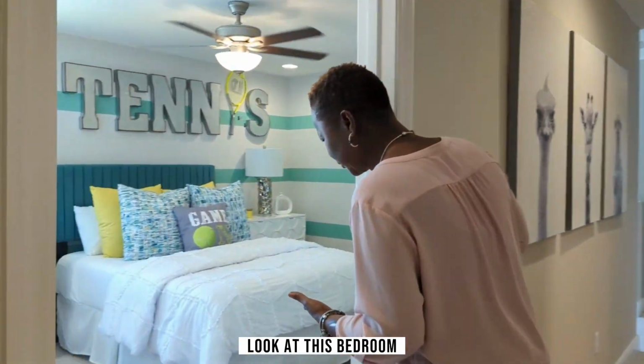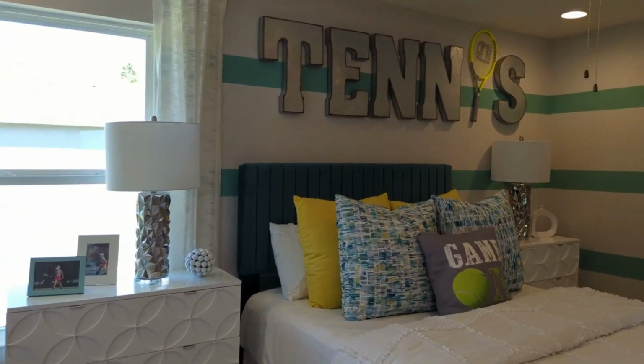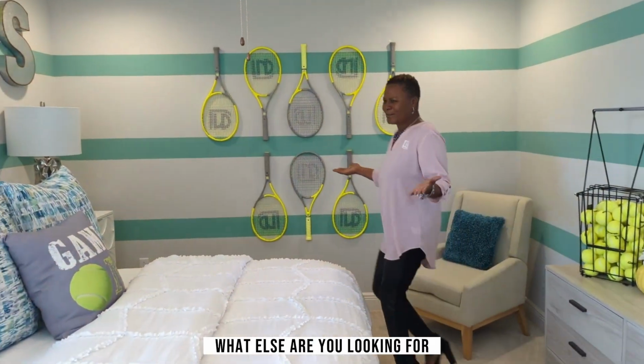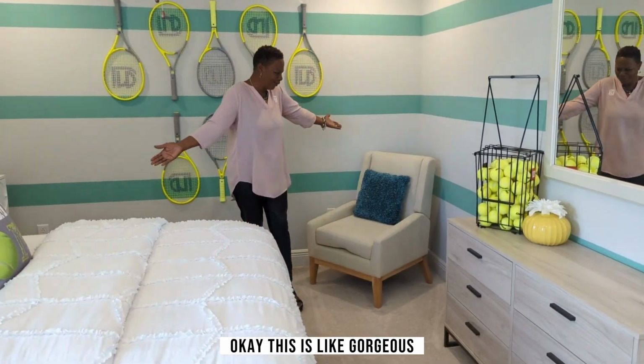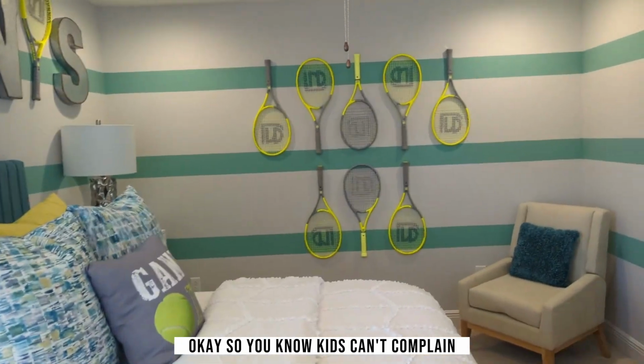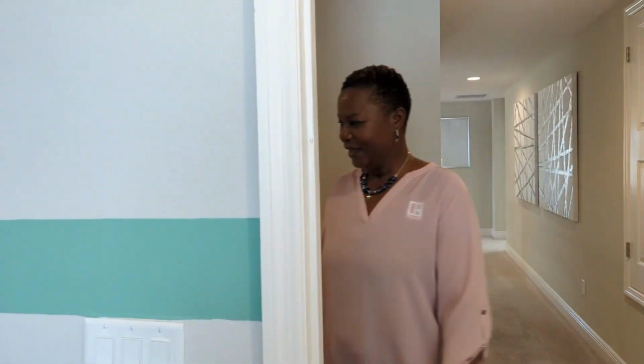Look at this bedroom. What more than this do you want? Look how beautiful this is. Look how much space is in here. What else are you looking for? This is gorgeous. Come on now. Kids can't complain, oh mom, my room is too small. Dad, my room is too small. It is not too small. It is great.